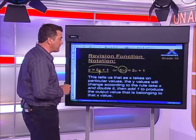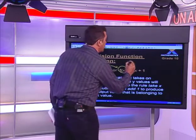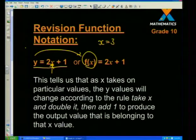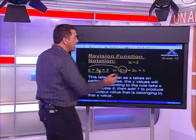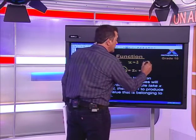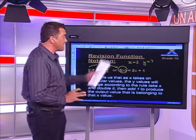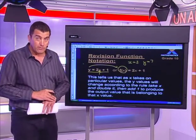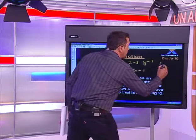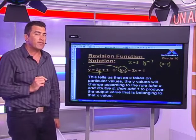So let's say we particularly want to look at what happens to this function if x takes on the value of 3. So x equals 3. That means we put 3 in the position of x here. We double that 3. That gives us 6. And then if we add 1, we get a y value of 7. Now there's more than one way to talk about that, folks. We can write that as a coordinate pair. So first of all, we can say that is the coordinate pair 3 and 7. Remember, your x values come first, your y values come second.